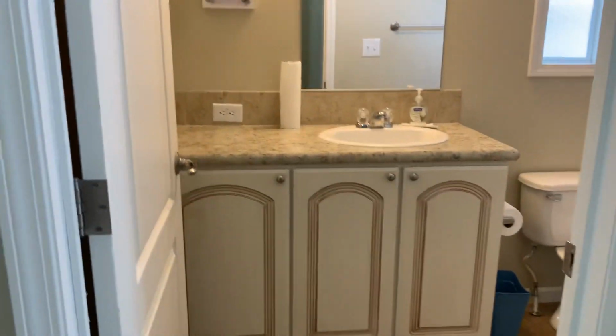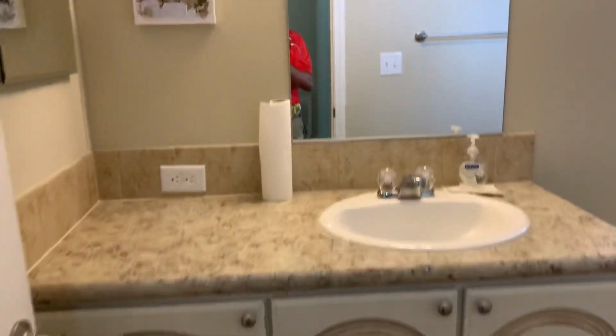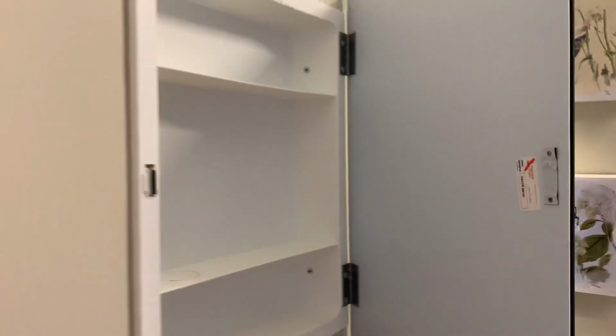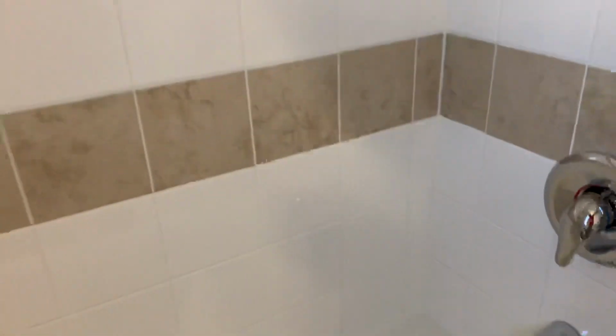And to the right is the guest bathroom. The guest bathroom has large amenity, one single sink, three cabinets, and it also has a medicine cabinet. This bathroom features a bathtub. The tile is in excellent shape. It's very clean. The chrome is very clean and shiny.